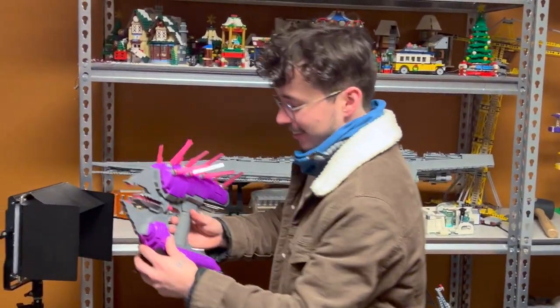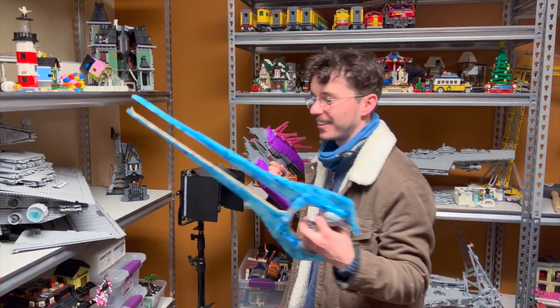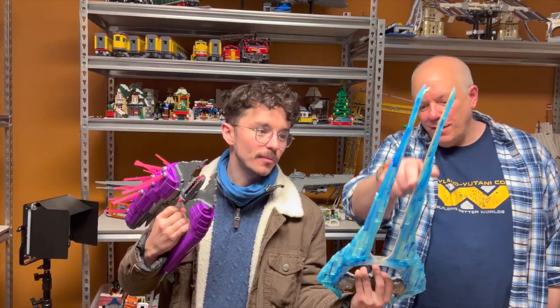Hello. Yeah, I built that a couple weeks ago. I'm working on getting some sound and some automatic firing in there too. Absolutely. I've actually got an Instagram video. If you go to our Brickstuff Instagram, there's actually blue lights along here. We're working on making a kit with sound for the energy sword.